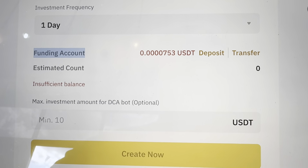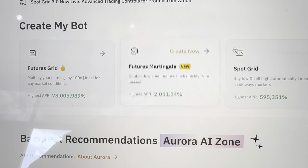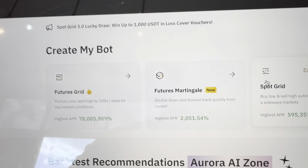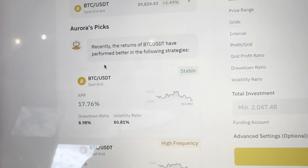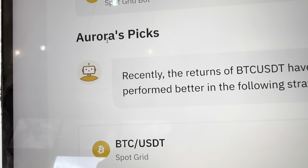I will explain more details in a moment, but first I will also show this futures grid and spot grid and answer your questions that you have asked in the previous videos. So the spot grid bot, it's really simple. It buys low, sells high, buys low and sells high. And you can use some of their AI strategies, Aurora they call it, AI Aurora.